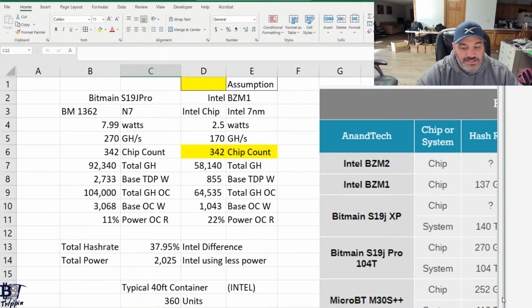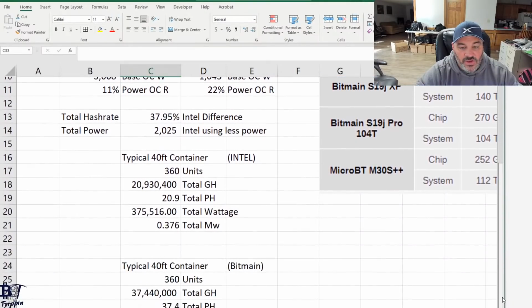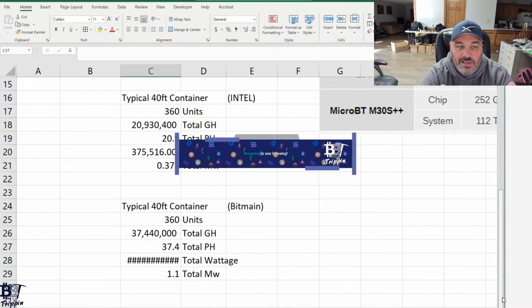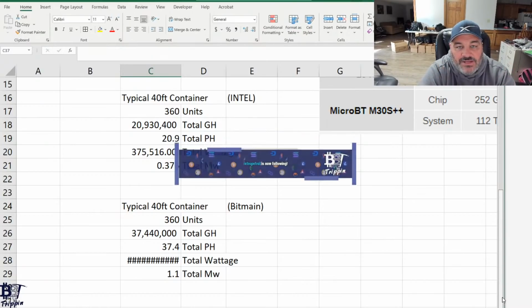So if I take the container concept here and look at a container, now this is speculation. We don't know how many chips are going to get on a board. I'm taking an assumption that the fabrication is close to the same 7 nanometer, and the chip is going to designate how big my chip is going to be, or pretty close to it. So then that means to have the same form factor as an S19, I'm going to use about 3 hashboards with 342 chips on that.